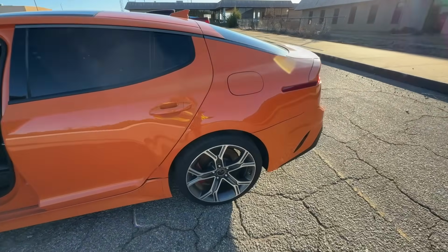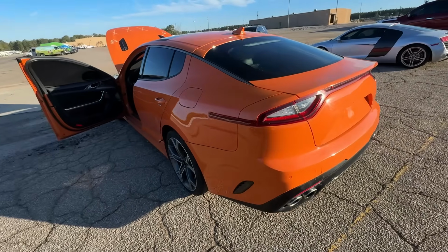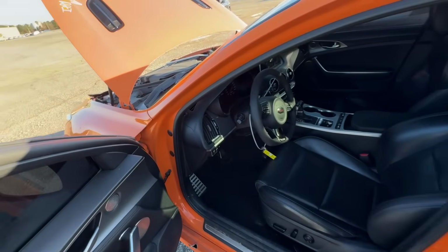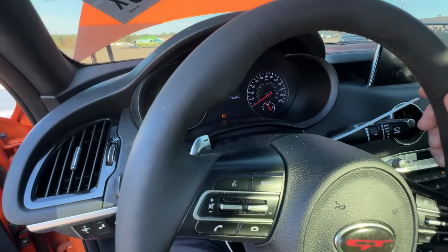For a good budget build, probably pick it up for what, $3,000 to $4,000 and get it back on the road for another 2 to 3 grand tops, I would say, and you're nice. Pretty sweet. I like it.